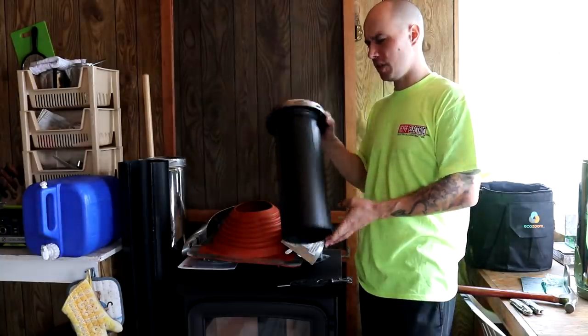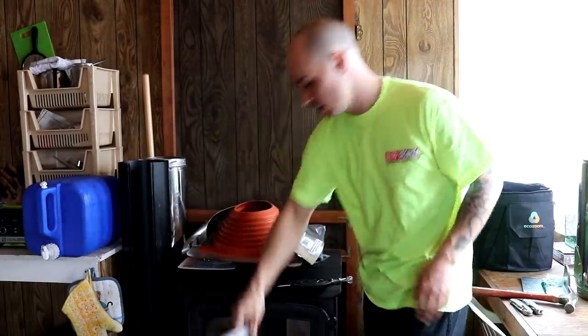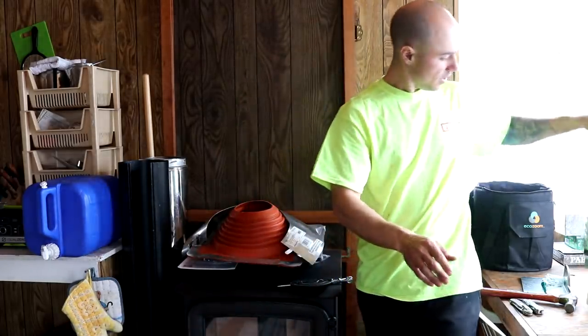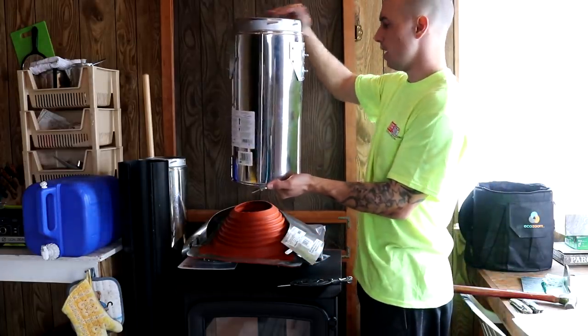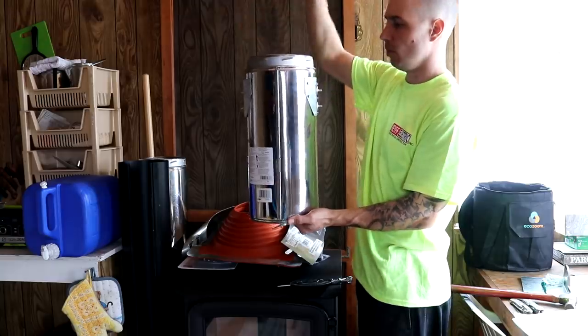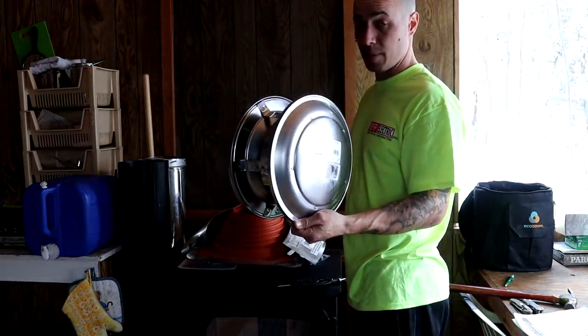I believe this is called a drip shield, maybe. But this goes on the top section. We're good on that. And then this is the part that kind of goes through the ceiling and then goes outside, and that stainless steel double wall pipe will bolt on top of that. And last is the chimney cap. This goes on top, and that's about it.